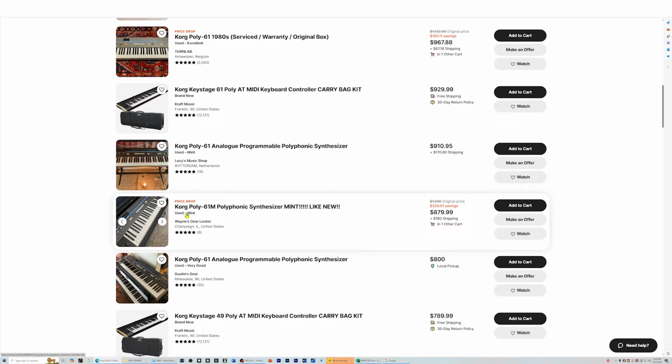This one in Champaign, Illinois. But for almost $900, that's expensive. $180 for shipping isn't unreasonable. I'm guessing it comes with the case, and it would be expensive to ship that in the case. The nice thing about shipping it in the case is it's probably going to show up in one piece. You can make an offer. I think if you could get it for maybe $600, that would be a smoking deal. And you have the case too. But really not the best synthesizer.